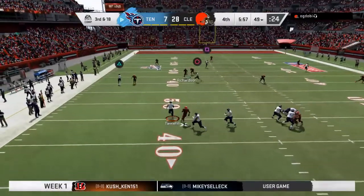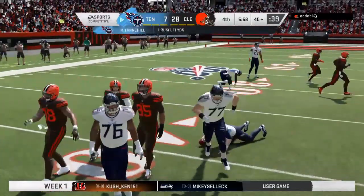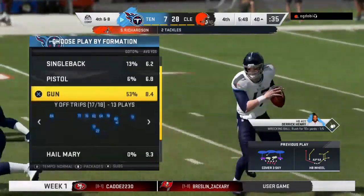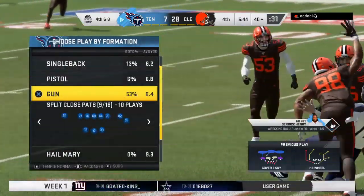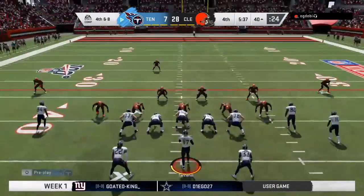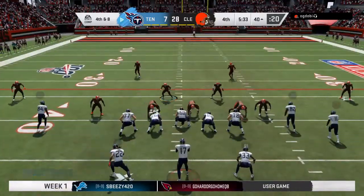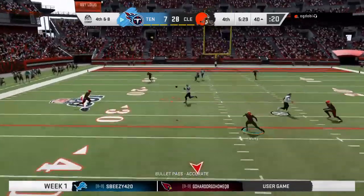Tannehill steps away to his left. He's going to run, but he's got a long way to go. A solid run of 11 there as he tucked it and ran, but he's still short of the marker at its 4th. I thought he did a pretty good job there to get back what he could, but let's face it, that sack on 2nd down, talk about throwing a wrench into the works. It certainly did. He did everything he could there trying to pick up some positive yardage, and he did, but not enough. Tannehill now to throw.